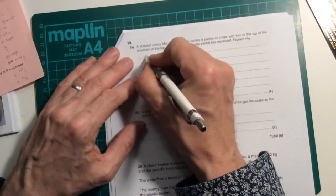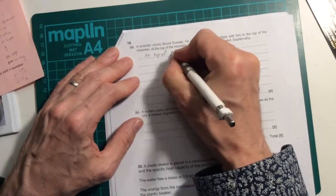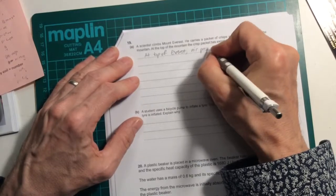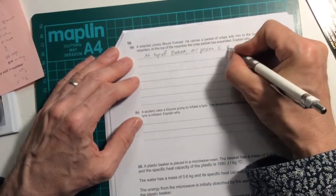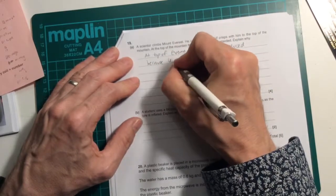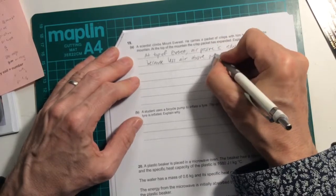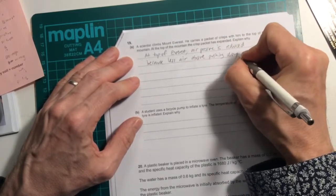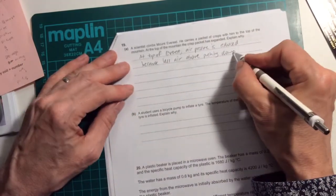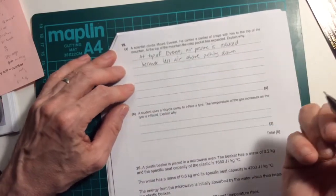So, at the top of the mountain, air pressure is reduced because less air above pushing down. I'm just writing this as kind of just words. You should probably put this in slightly better grammar. Top of Everest, air pressure is reduced because there's less air above pushing down.